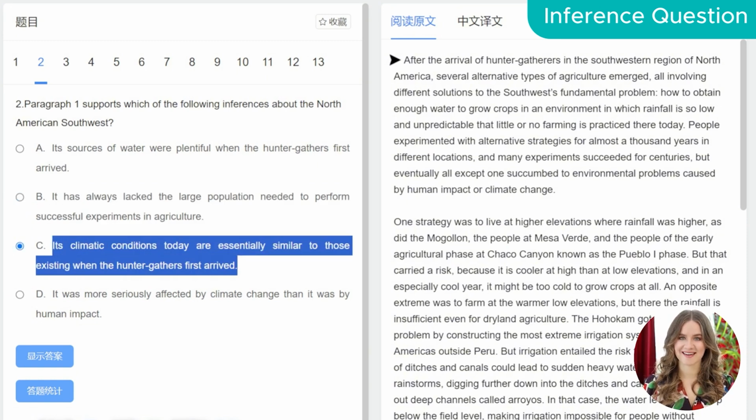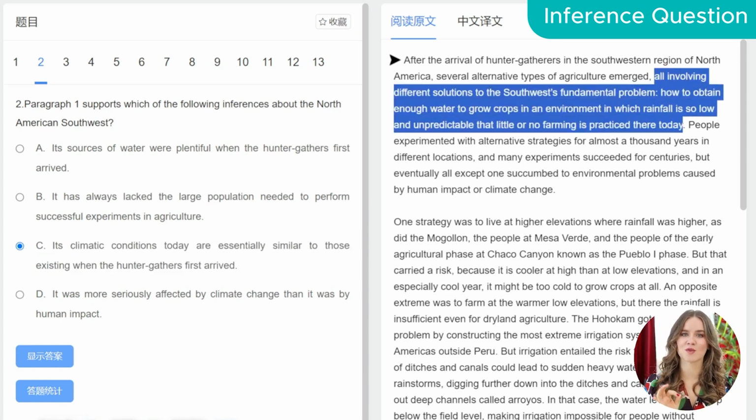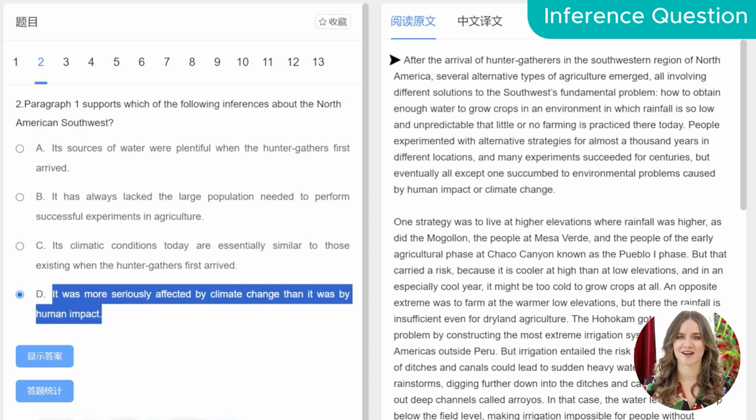C. Its climatic conditions today are essentially similar to those existing when the hunter-gatherers first arrived. Now, the paragraph says, all involving different solutions to the Southwest's fundamental problem. Fundamental problem: how to obtain enough water to grow crops in an environment where rainfall is so low and unpredictable that little or no farming is practiced there today. This shows that the climatic conditions now are similar to those when the hunter-gatherers first arrived. So C is the correct answer. Now D, it was more seriously affected by climate change than it was by human impact, is incorrect.